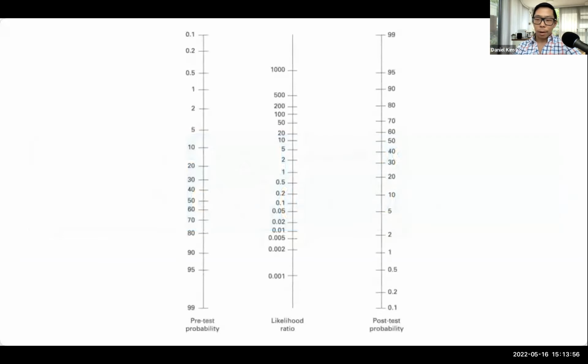Our retinal detachment prevalence was 14%. So if you apply negative POCUS, it brings you down to a post-test probability of around 4% or under. So I think I'd feel comfortable with 24 to 48 hour ophthalmology follow-up for this patient. Alternatively, if point of care ultrasound is positive, it brings you up to a post-test probability of 67%.